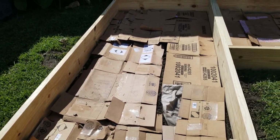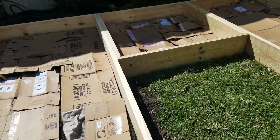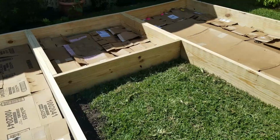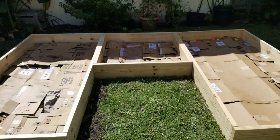Okay, so back to the beds. Once we got them nailed together and put in place, then we laid down cardboard. This is going to work as a weed barrier, and over time it's also going to break down and become part of the compost. After that, we went out and bought 40 bags of soil.